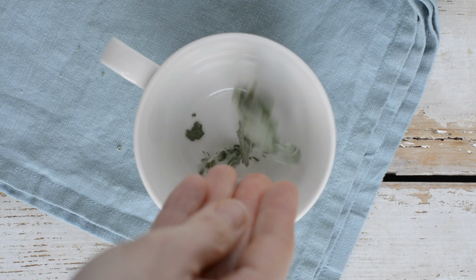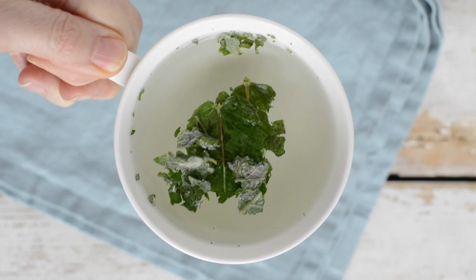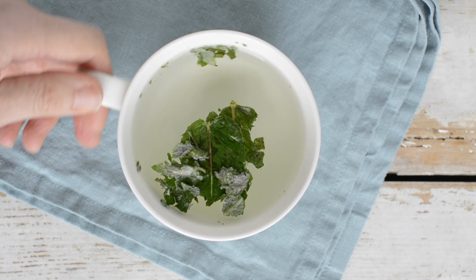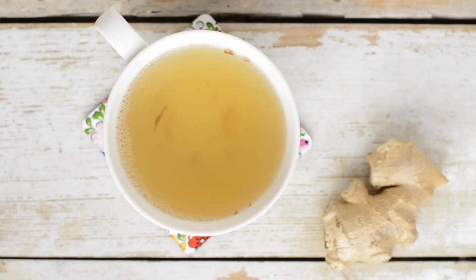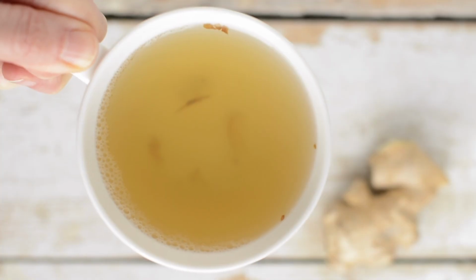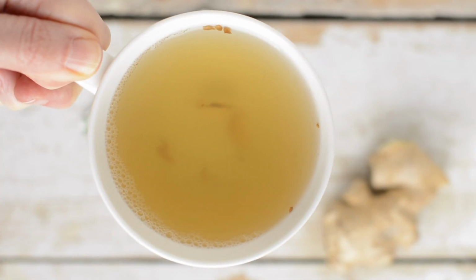Now let's move on to hot drinks. Any herbal teas not containing black tea, like mint, peppermint, chamomile, lemongrass, dill, lemon balm, nettle and any tea blends. Did you know that you can freeze fresh peppermint leaves to have fresh peppermint tea throughout the winter? Ginger is excellent, especially during the cold season. It also encourages healthy liver, is bowel cleansing and a good anti-nausea and cold remedy.